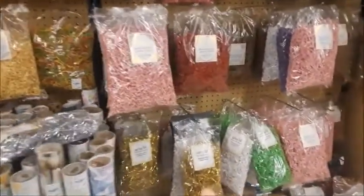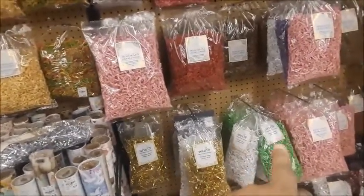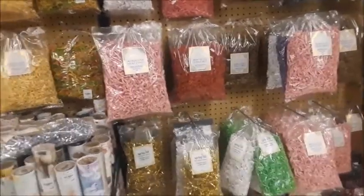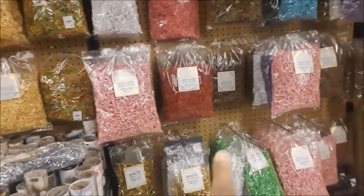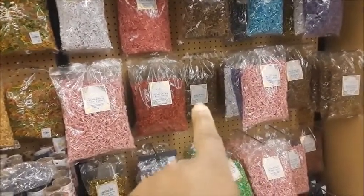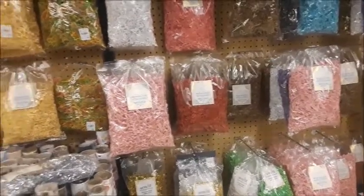And let's see. Okay, there's some of that metallic shred everybody's been grabbing. And I got one bag of metallic shred, and then I got one bag of that white right there. So I actually may get a bag of this one right here. So, yeah. Okay, oh, and they got straws over here, too.